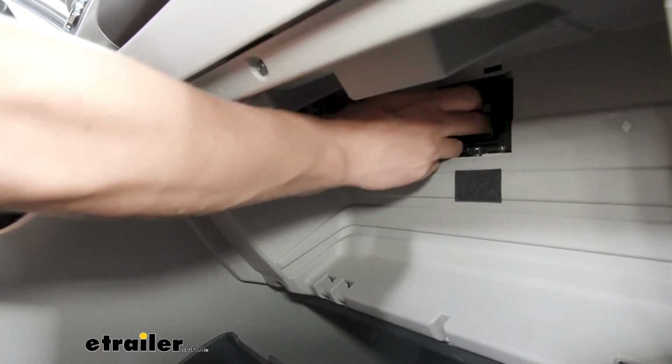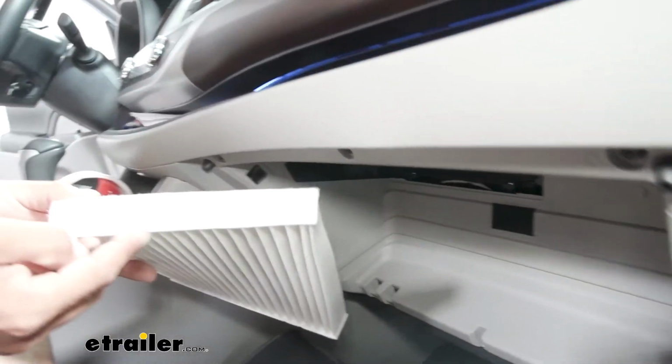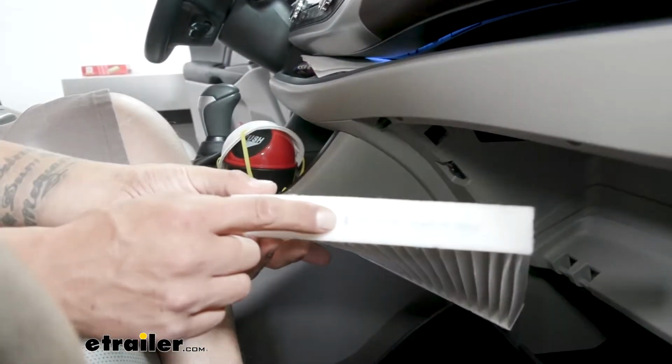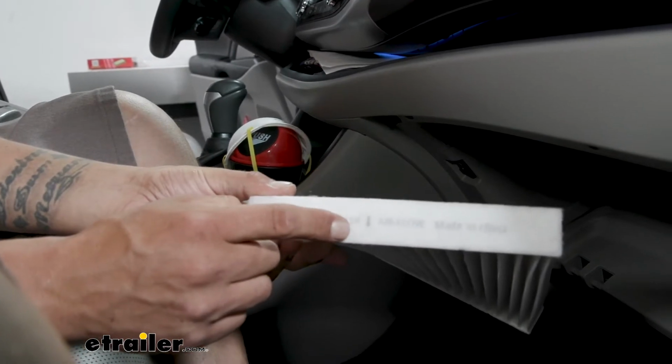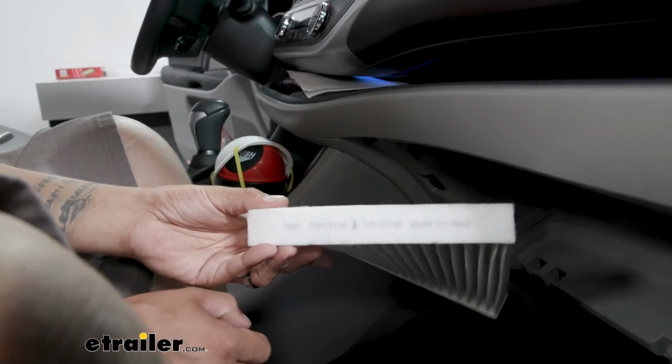We can reach in, kind of bend the corner a little bit, and we can pull the filter out. One thing you do want to pay attention to is the arrow and the airflow direction on the filter, because just like your furnace filter, it has an airflow and we need to make sure it goes in properly.